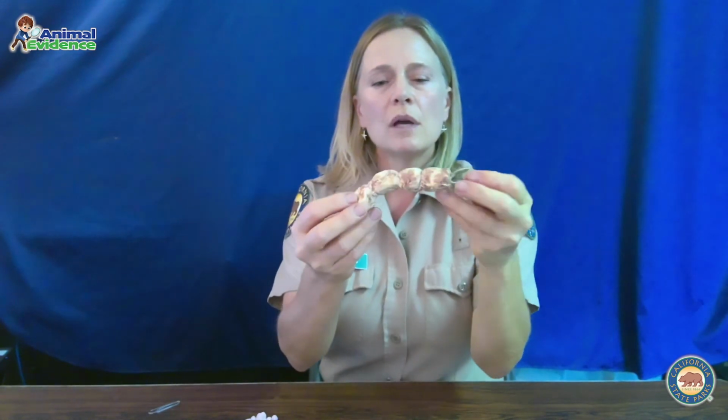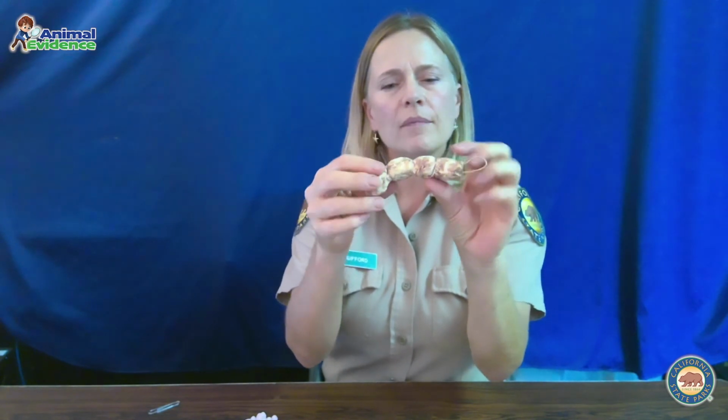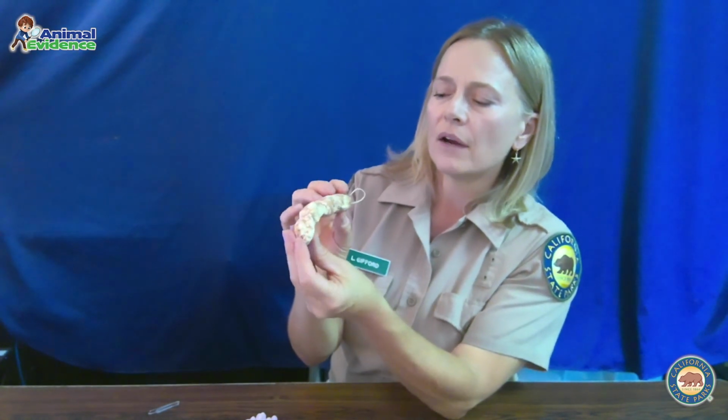Here is our bobcat scat. And what we've done here is we've shown you the segments, that it looks almost like a Tootsie Roll, that it's long, and you can color it and add anything in there to make it look like scat.